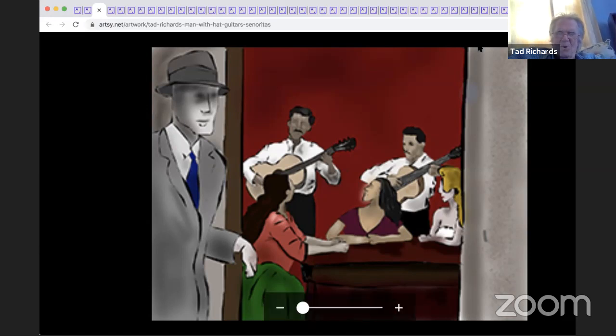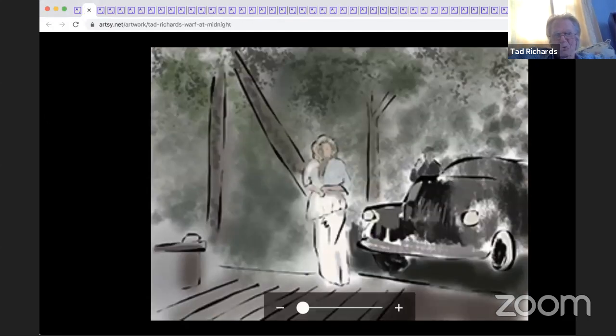You convinced me, Chad, as I said, about digital. Yeah, these are really wonderful. This piece is called Man with Hat Guitars Senoritas. It's, as I said, one of the Man with Hat series. And then this is Wharf at Midnight. Both of them are digitals.